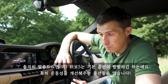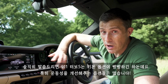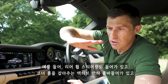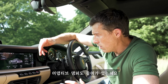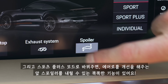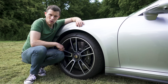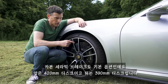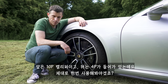To be fair though, the 911 Turbo S does come with a lot of kit as standard, especially stuff that improves the way it drives, such as it gets rear wheel steering, it's got active anti-roll bars which stop the car leaning so much in the bends, you've also got adaptive dampers as well, and a really clever function that when you put it into Sports Plus mode, you get this spoiler at the front that lowers ever so slightly to improve your aero. Carbon ceramic brakes are also standard fit. So you've got 420mm discs at the front, 390 at the rear, 10 piston calipers at the front, and 4 piston at the rear. Let's try them out.